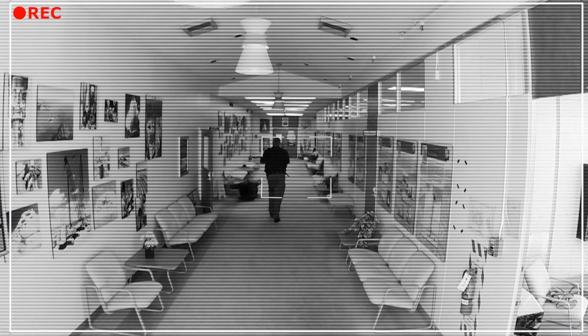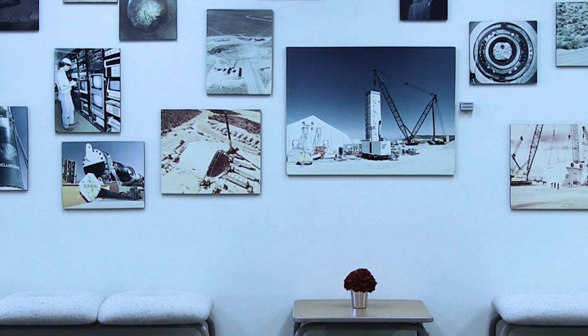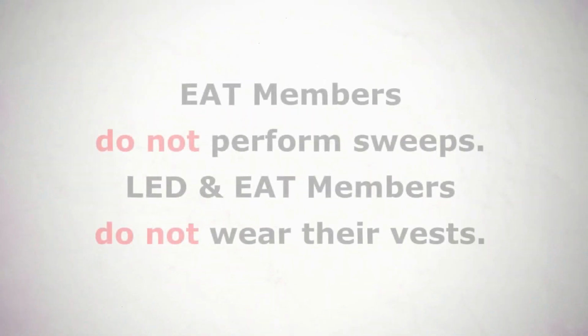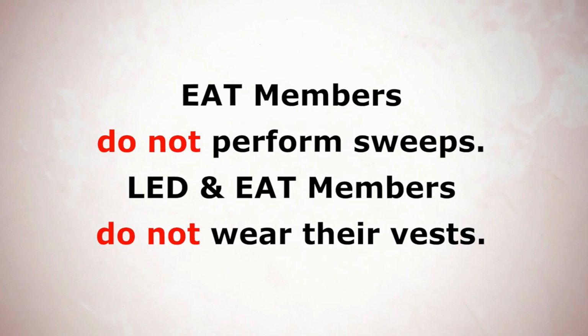During an active shooter, active assailant scenario, you may or may not receive a protective action from the local emergency director to self-barricade. If you hear gunshots or hear a self-barricade protective action, you should immediately gain situational awareness of the emergency. If you know where the active assailant is and can evacuate away from the violence, then do so. Emergency action team members do not perform sweeps. The local emergency director and emergency action team members do not wear their vests.